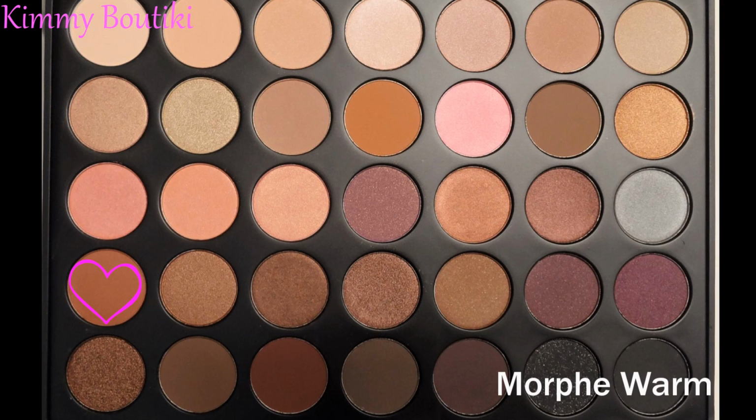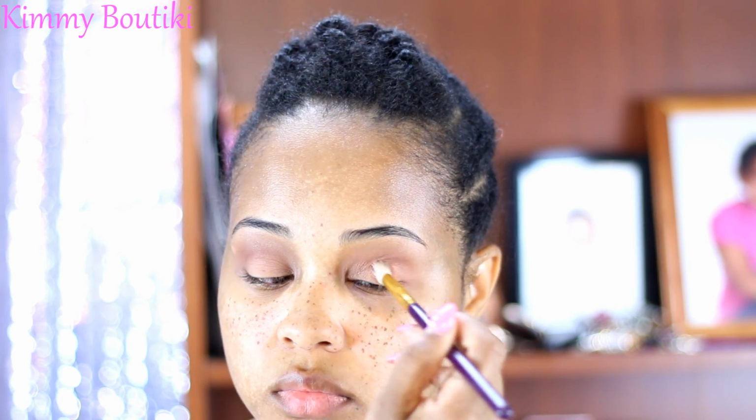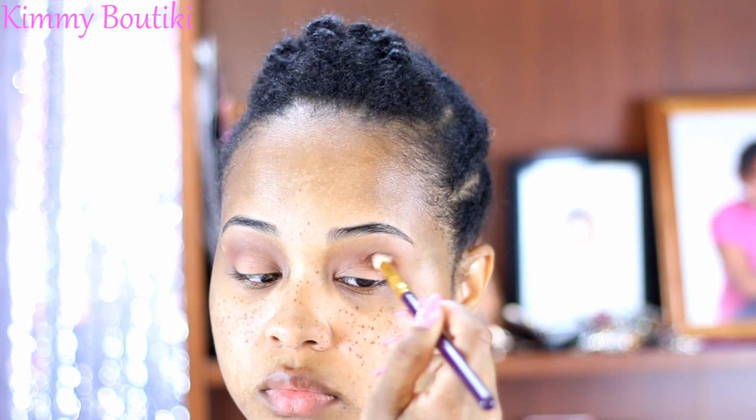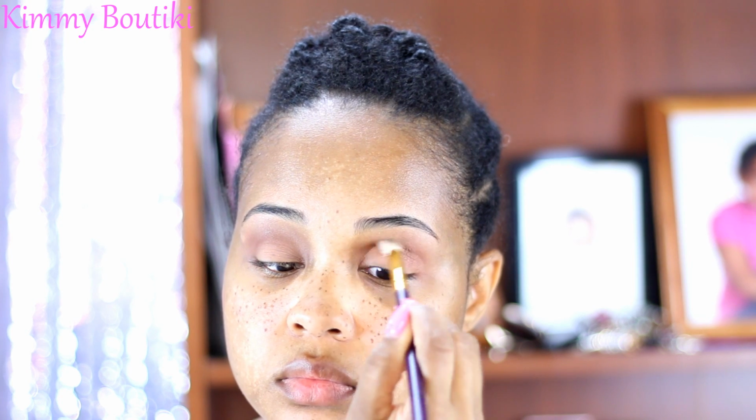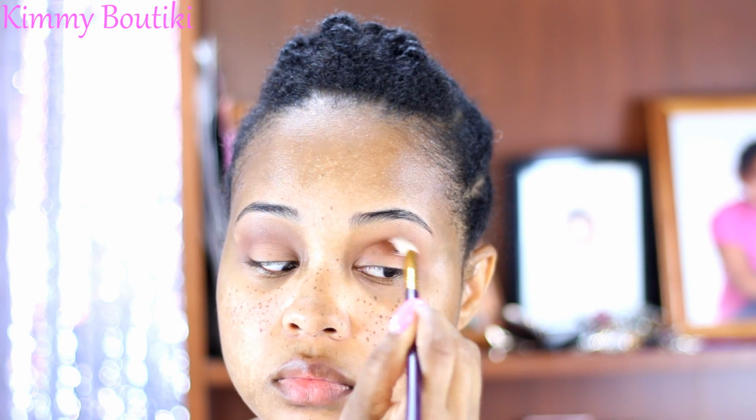Then I'm going to go in with this a little bit deeper warm chocolate. I wouldn't actually call it a chocolate. It has like a little yellow and a little orange tone to it. But it is a darker brown than the first shade. So I'm going to keep going darker and darker as I go along. And I use a smaller brush to help define the crease a little bit more.